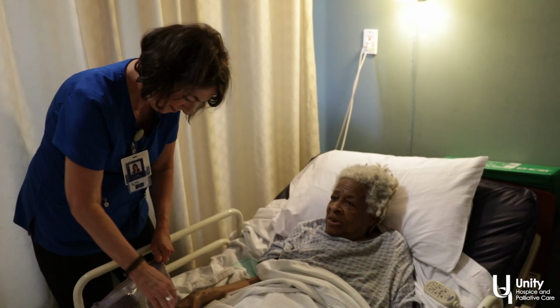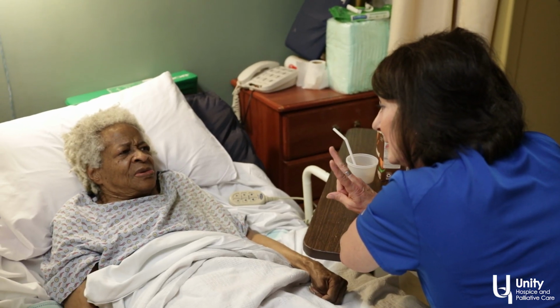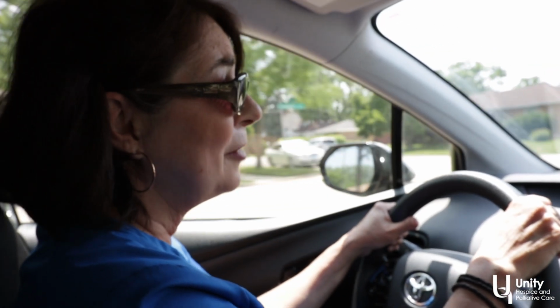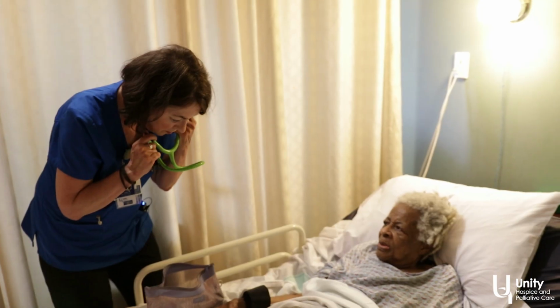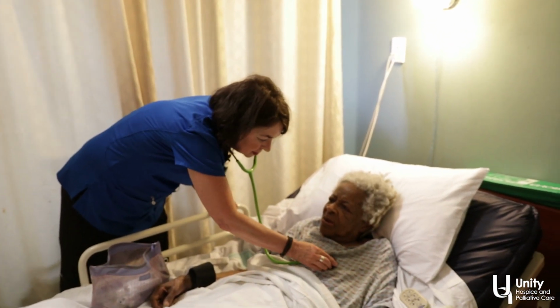My first patient this morning, she's an elderly lady, she's in a facility. Her hospice diagnosis is late effects CVA, which is a stroke. This visit will be to check in with her, seeing if she has any pain, and if she does, how that's being managed. I usually get a set of vital signs: blood pressure, pulse, respirations, and temperature.